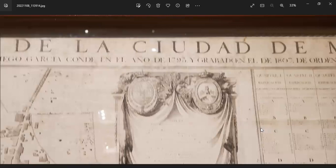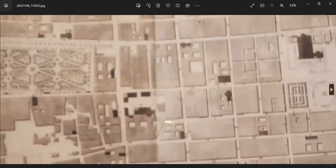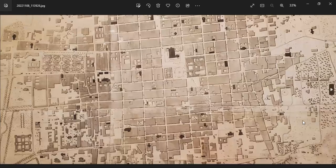Ciudad de Mexico. The central plaza of Mexico City is still kept today as a park, and each of these intersections has fountains and water fountains, so this part of Mexico City is preserved.